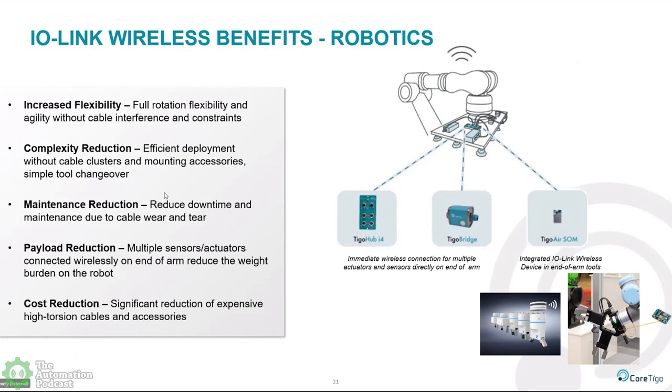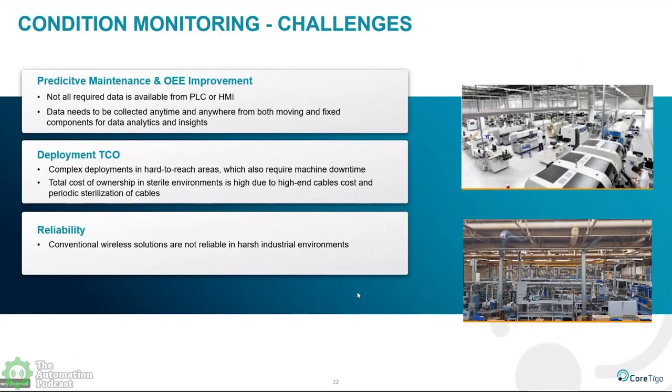So we're gaining much more flexibility, we're reducing the complexity, and there's less maintenance because of the wear and tear. We're also reducing the payload because of fewer mounting accessories and fewer cables, and they're very short cables, not expensive heavy cables, and reducing the cost itself.